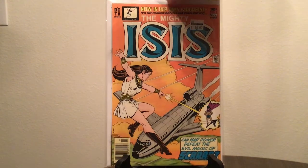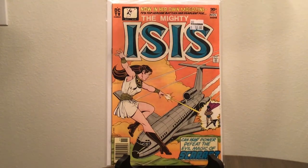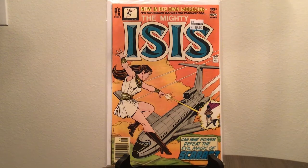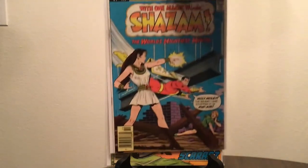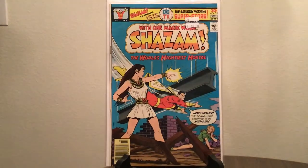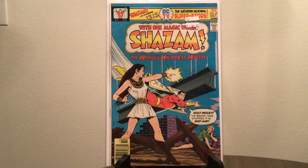Got some more Bronze Age stuff here. We got The Mighty Isis #1, which I guess was originally a TV show, and DC must have just had the rights to the character, and they published a series with her. But yeah, that's kind of cool. We got that, and I found her first appearance in Shazam #25.